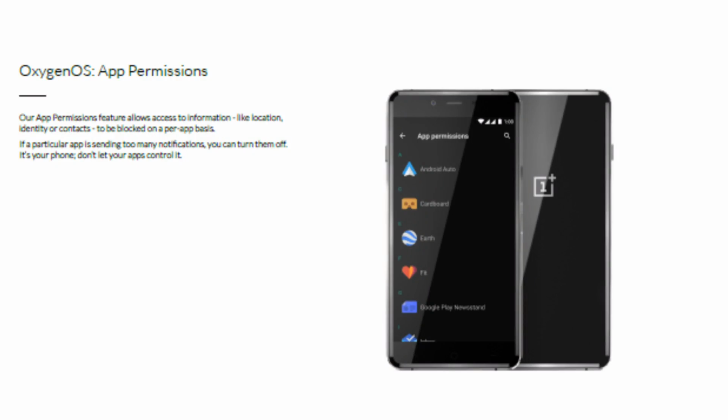Oxygen OS is OnePlus's OS, and they haven't really improved it too much, but there are two things that they have added, one of which is app permission. So we know in Marshmallow there's going to be some new app permission functionality where when you install an app and you launch it, it asks you permissions right there and then. But until they get Marshmallow on the OnePlus X, they have their own separate app permission area where you can quickly and easily determine in every single application what you want to have location on and other things.